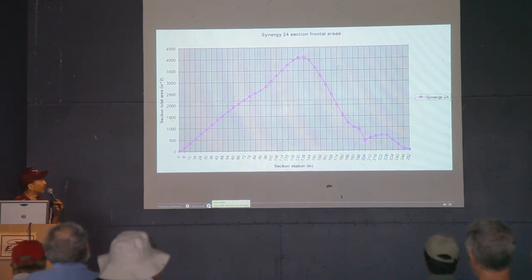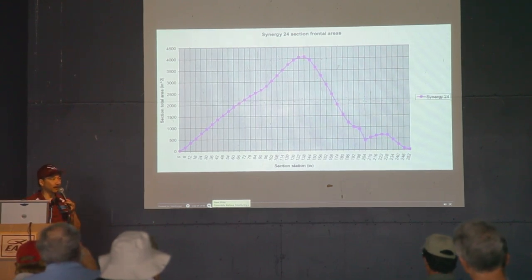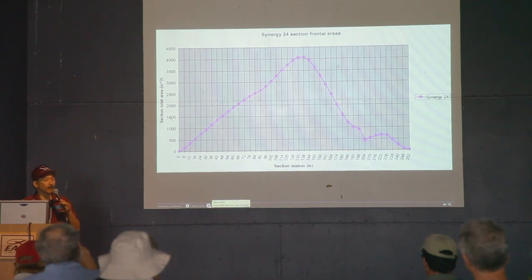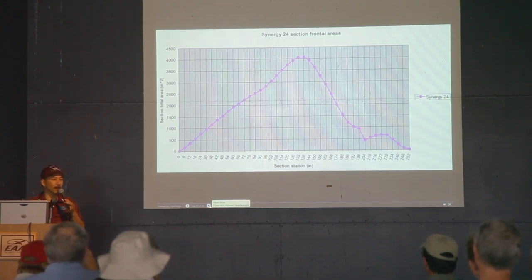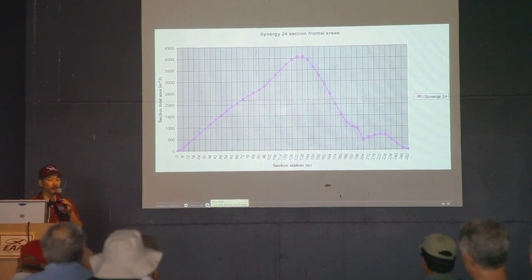This is a graph of the displacement of the version 24 airplane. It basically matches a graph of the optimum body of revolution at this Reynolds number. In other words, our airplane body with wings on it is displacing the volume of air in the same way that a smoothly streamlined, optimized body of revolution would.